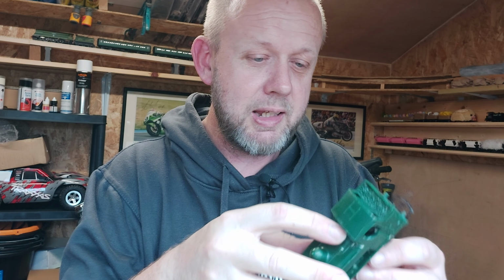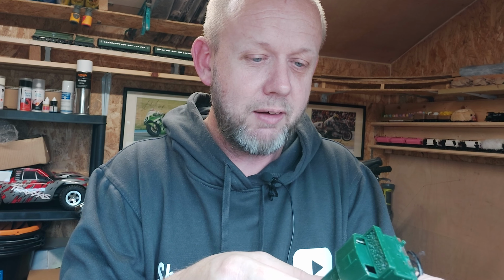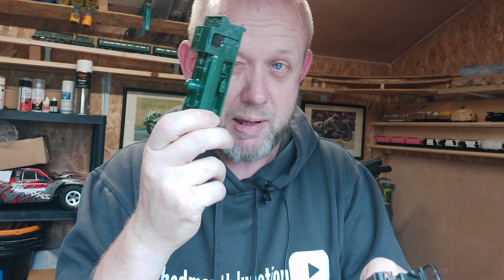Secondly, my pannier tank restoration, which I don't know if you saw on my other social media, my Instagram, I posted a video of this thing sparking like a good one, trying to go around the track. It just didn't work. Well, I've sorted that out now. Mechanically, it seems to be absolutely fine. I've just got to sort out the cosmetic side of it. I've got a plan for that.